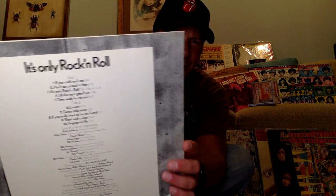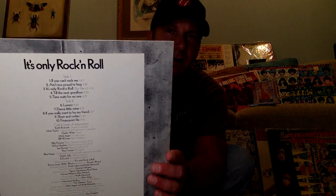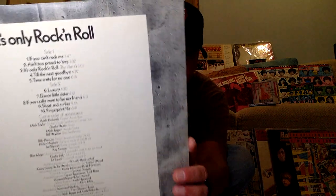And I love Luxury, side 2. It's kind of like a pseudo-reggae-ish track, but it works really well. Dance Little Sister is a great rocker. Although I've got to say, the bootleg version of Dance Little Sister has 2 bridges, not 1. There's only 1 bridge on the album, and it works better with 2 bridges. Don't know why they didn't do that.